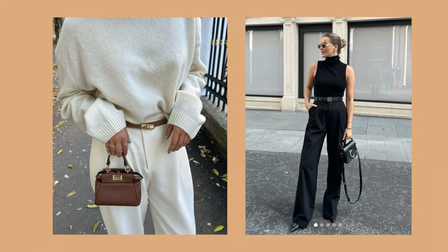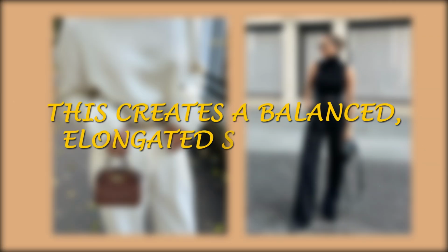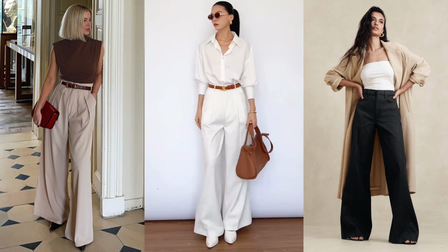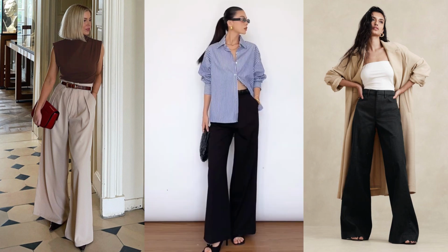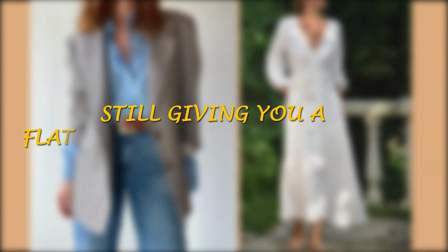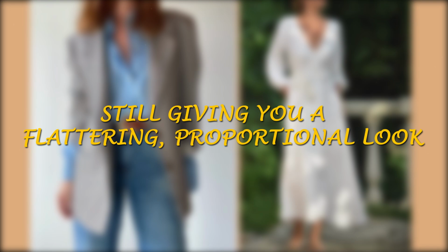Use thin belts and place them at your natural waistline. This creates a balanced, elongated silhouette by emphasizing the smallest part of your waist. Opt for outfits with built-in waist definition, like wrap dresses or tailored jackets. These eliminate the need for belts altogether while still giving you a flattering, proportional look.